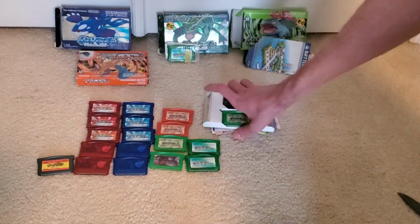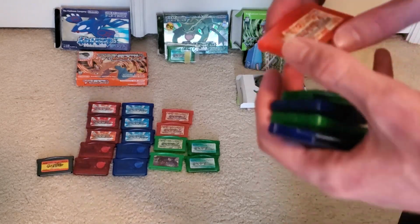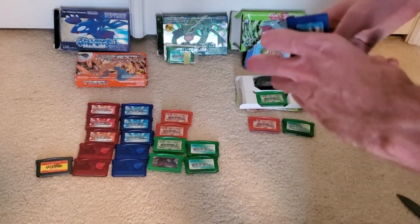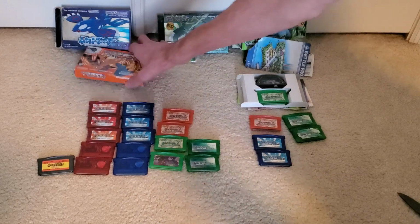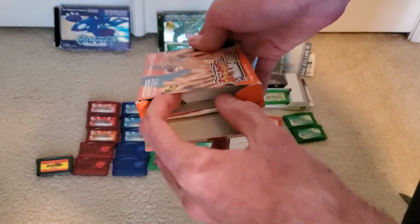This lot that I'm opening right now was just another lot of games. It did not say there would be any boxes involved, let alone a complete in-box Leaf Green. So we've got a Fire Red, 2 more Emeralds, and 2 more Sapphires so far, but I haven't opened this Fire Red box yet. Let's check that out. It's another complete!